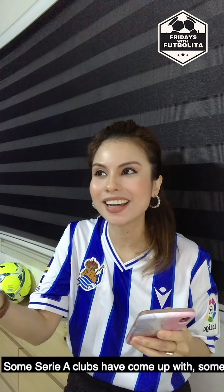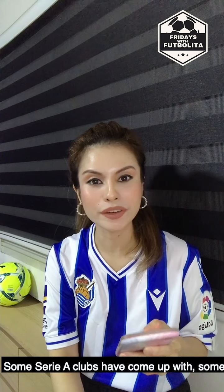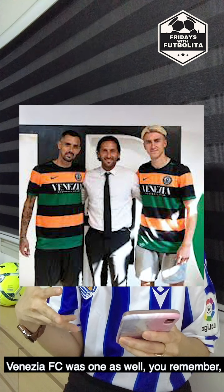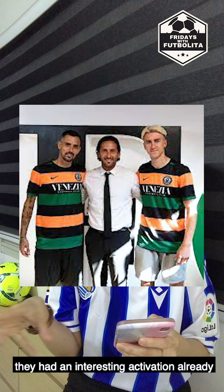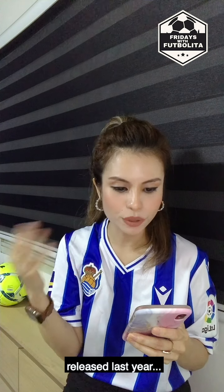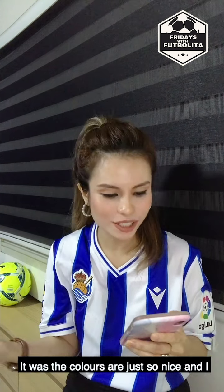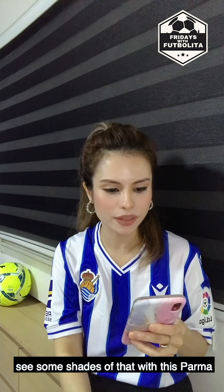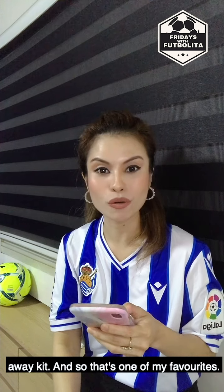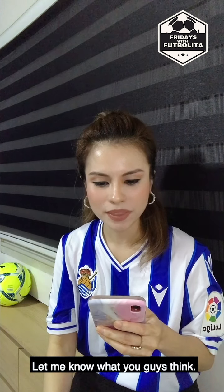And Parma, it's Serie A. Usually some of their clubs have come up with some very interesting colors. Venezia was one as well. You guys remember Venezia had an interesting activation, or rather a release, last year. They released some beautiful kits. It was actually sold out because the colors are just so nice, and I see some shades of that with this Parma Away kit, so that's one of my favorites. I'm going to rate that 9 out of 10. Let me know what you guys think.